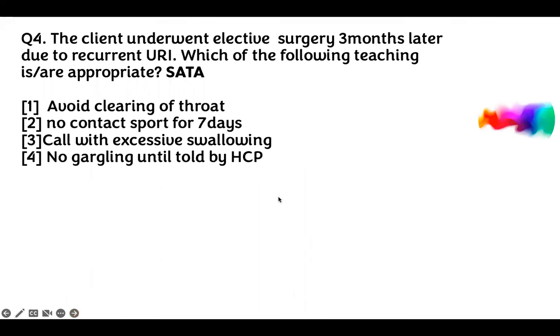And then the last one: the client underwent elective surgery 3 months later due to recurrent upper respiratory infection. So you keep on having sore throat because of the tonsil, so the kid underwent surgery. Which of the following teaching is appropriate? So then you ask yourself, they will tell you the patient had a tonsillectomy. What kind of teaching? It's the same thing, but presented in a different way. The patient underwent surgery, and that surgery should be tonsillectomy. They won't tell you, but you have to figure it out.